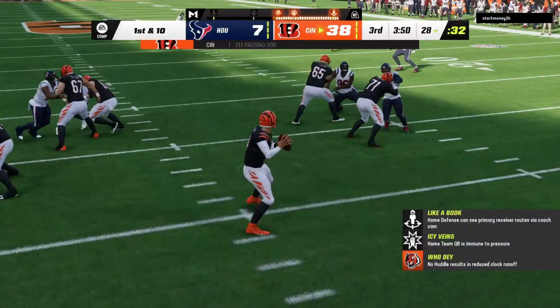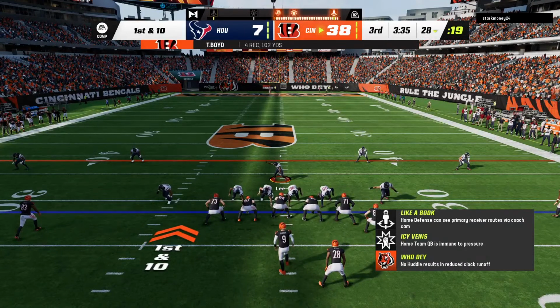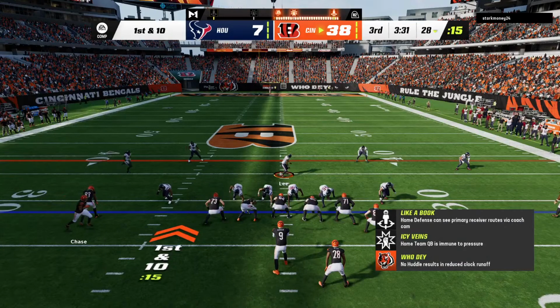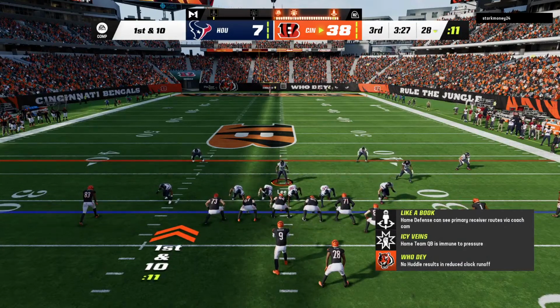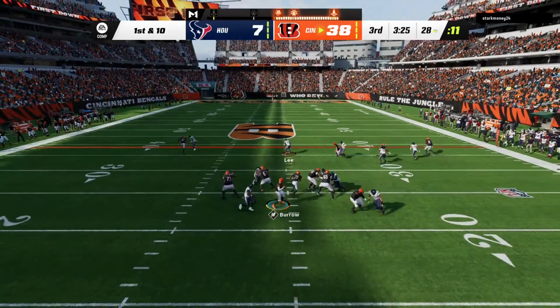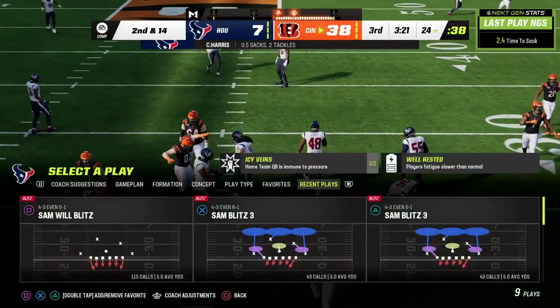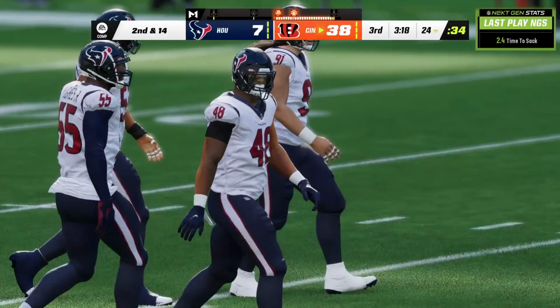This is just more of the same. This defense has had no answer on a lot of these throws. They've let these receivers run wild, and here's another completion for good yardage. They will throw on 1st down with Burrow. Under pressure, and the Texans able to get in there for the sack. Finally hauled down for the first time this game.